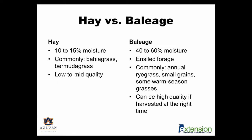So to start out, I wanted to talk about baleage production first. And for those of you who aren't familiar, first I just wanted to highlight what is the difference between hay versus baleage production. So hay production is probably something that we're more familiar with in our region of the U.S., where we're essentially going in and harvesting that forage, letting it wilt to 10 to 15% moisture before baling, and then using that stored forage commonly during the winter months to feed our livestock during a time when we traditionally have a forage production gap.